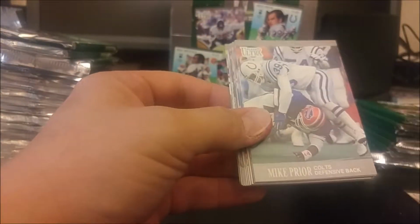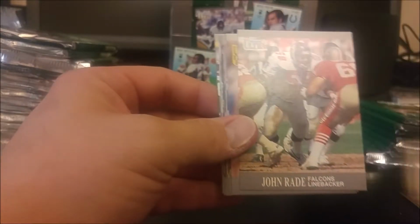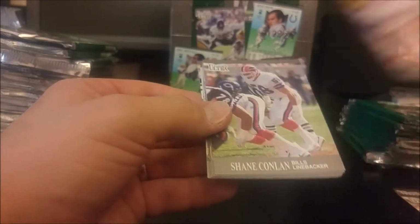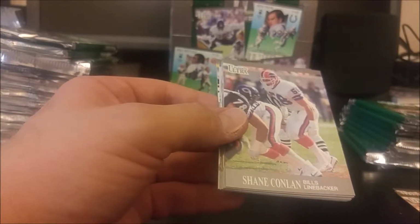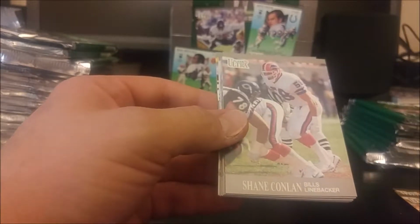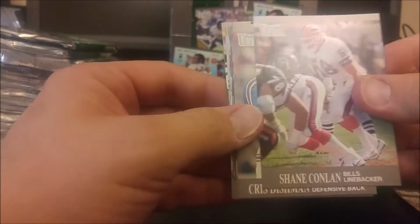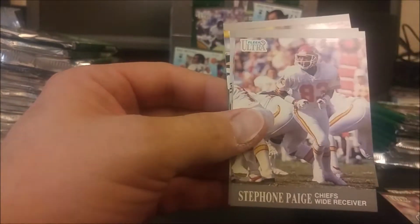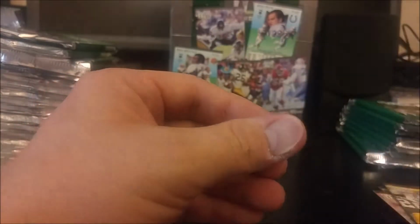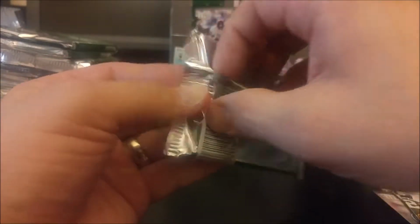Reggie Roby, Mike Pryor, Johnny Johnson, John Rad. There we go. Brett Favre. Yes, sir. 2 of them. So it looks like John Rady or John Raid is the one who leads us to the Favre so far. Shane Conlon, Chris Dishman, Mervin Fernandez, Boomer, Elway, Stephon Page, Bubby Brister, Gil Bird, Derek Finner. Next pack.